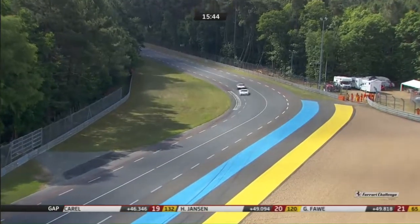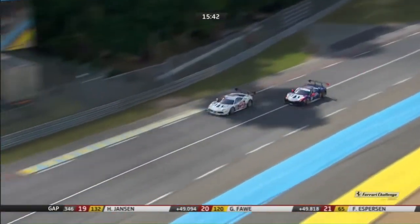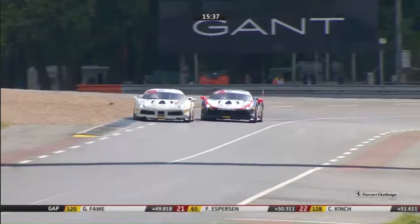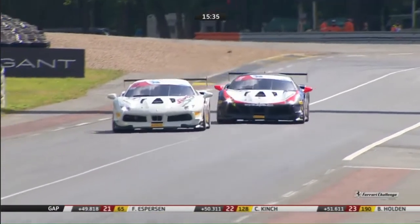Well, he showed his face, didn't he? He's not been able to make that move yet. Here comes Louis Pret then on Adam Carroll. Louis Pret to the inside. Good racing room left by Adam Carroll, but Louis was not able to get quite far enough alongside, was he?